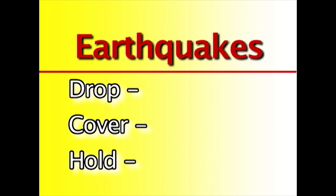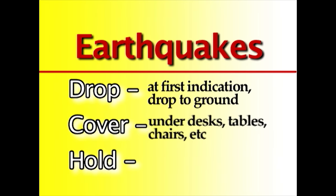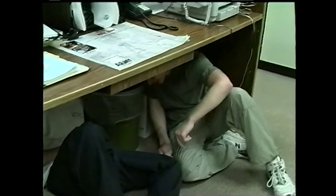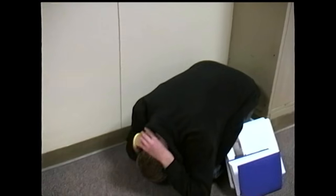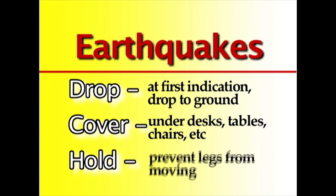The first step we want to take during an earthquake is to drop. At first indication of ground movement, drop to the ground. This is true wherever you happen to be in the building. Getting to the ground will keep you from being knocked down by the shaking. The second step is to cover. Seek protective cover under or near desks, tables, or chairs in a kneeling or sitting position. If you happen to be in a hallway, drop along an interior wall and cover your head and neck with your hands. The final step is to hold. Hold on to the table or chair legs to prevent it from moving.